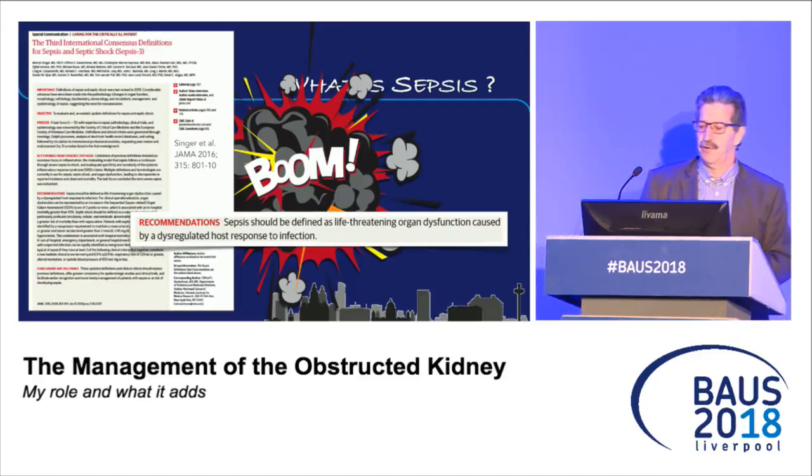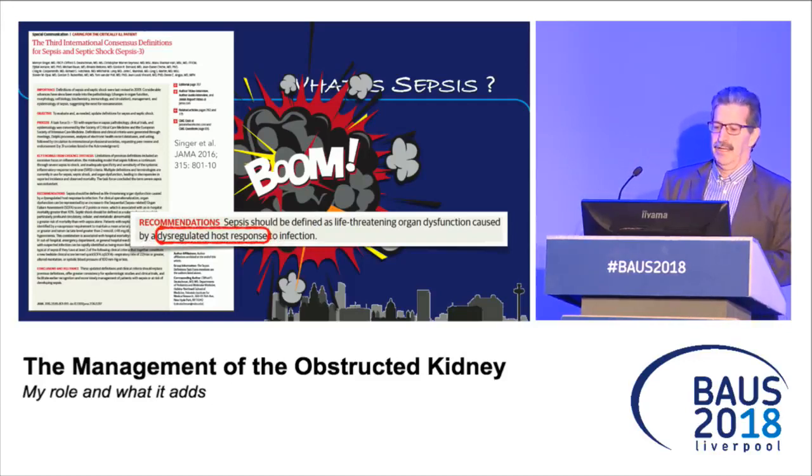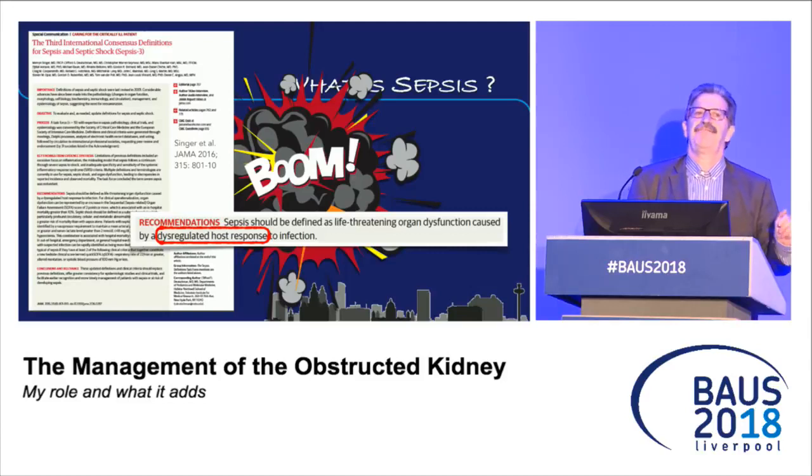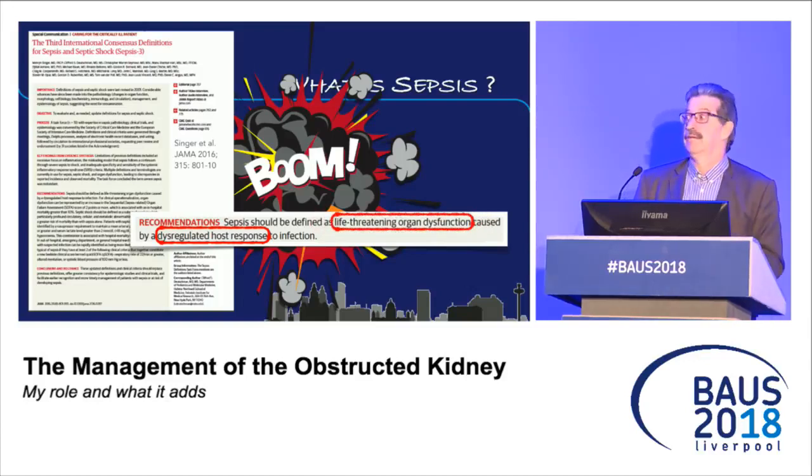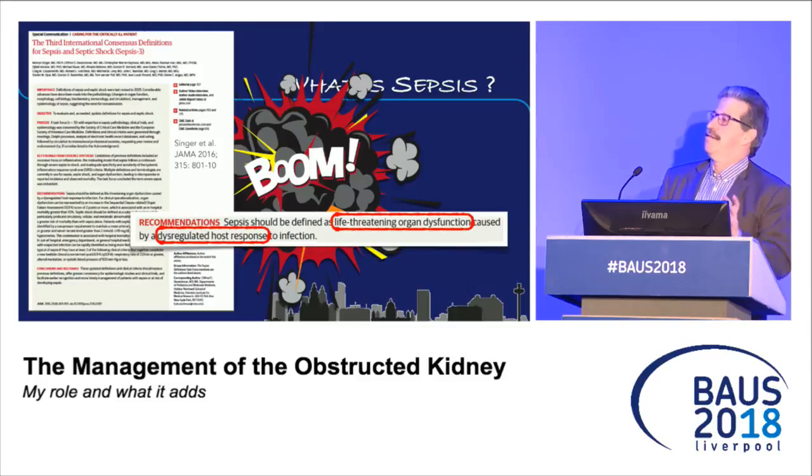The two crucial points I want to flag up: it's not the infection, it's how the patient responds to the infection. So the emphasis has shifted from the trigger, the infection, much more towards how the host deals or doesn't deal with it. And that dysregulation leads on to organ dysfunction that can end up potentially killing the patient. So there's been a perhaps not so subtle shift in emphasis.